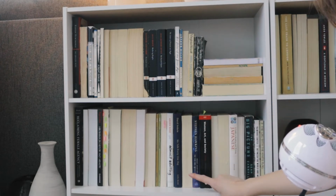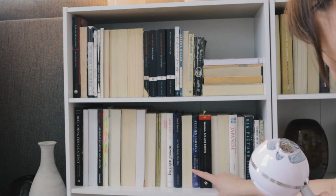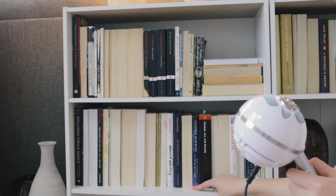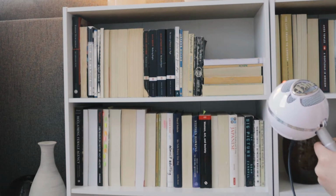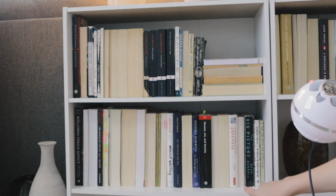Stephen Hawking, Brief Answers to the Big Questions. Really good if you're interested in science and stuff. I'm not a science person. By that I mean I have not studied science in higher education, but it's something that I still really enjoyed because I'm interested in that kind of stuff. Same goes for The Big Picture. If you're interested in space, definitely recommend.